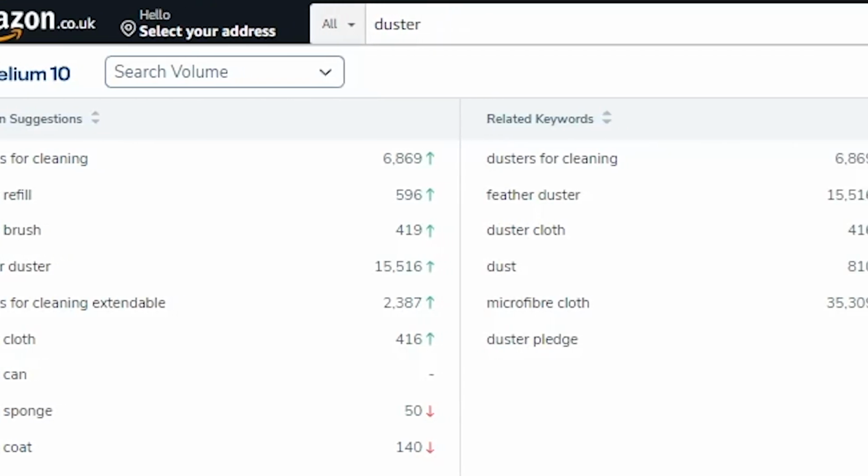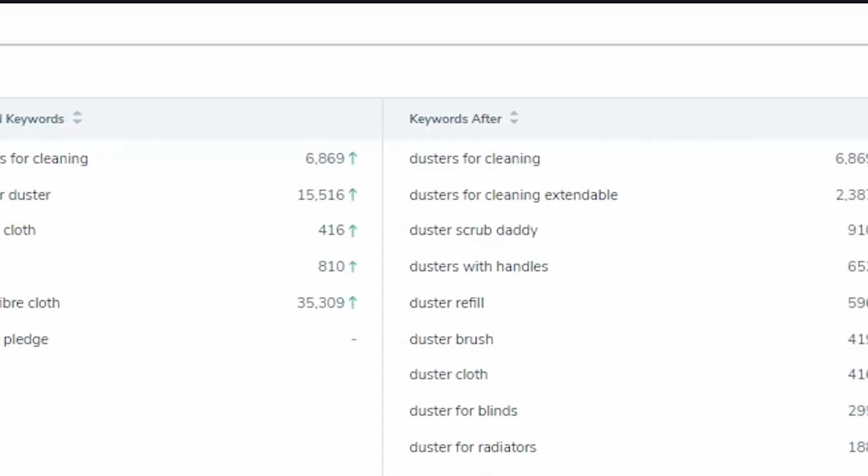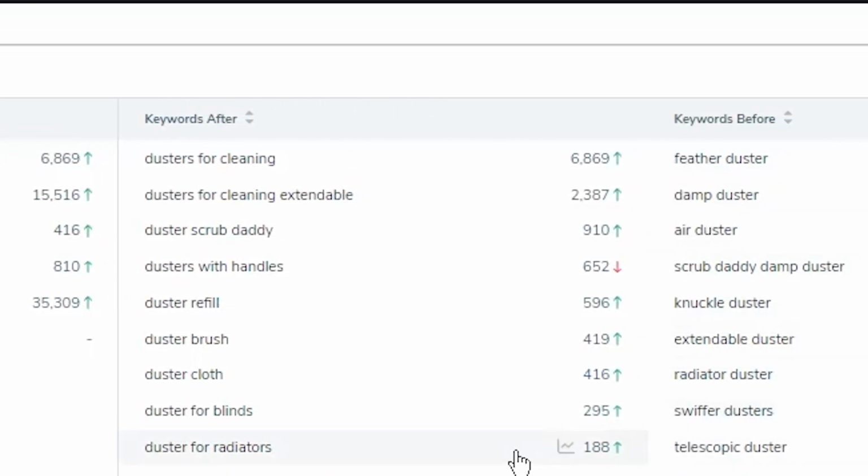Once you've finished typing in the search bar, if you've installed the Helium 10 Chrome extension correctly, you should see a pop-up box, and that's going to have a load of suggestions based on what actual customers are searching for. And some of those ideas might be brand new and aren't actually available on Amazon yet. So here, for example, after I've typed in the word duster, Helium 10 is giving lots of related search term ideas and then information on the number of customers actually using them. And that gives us a sense of the level of demand.